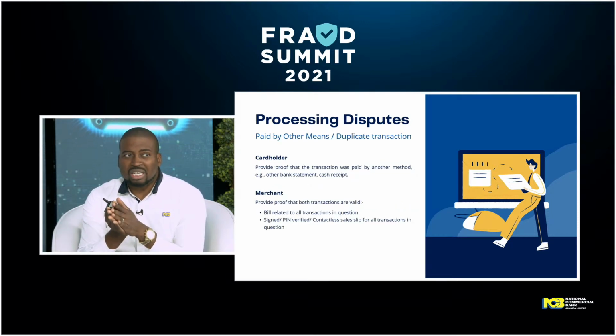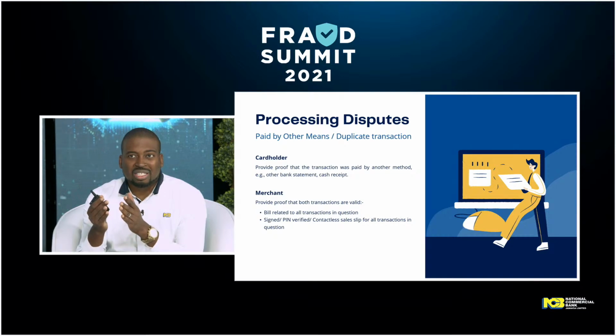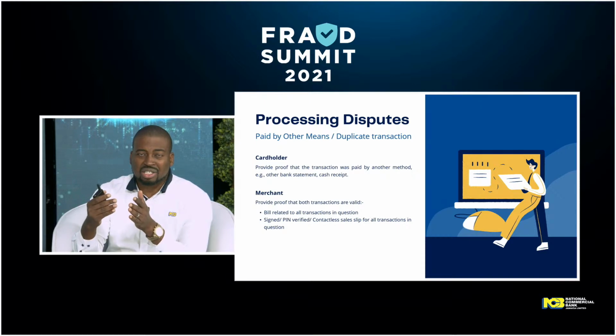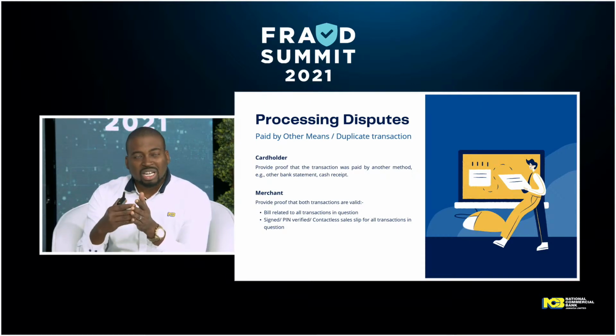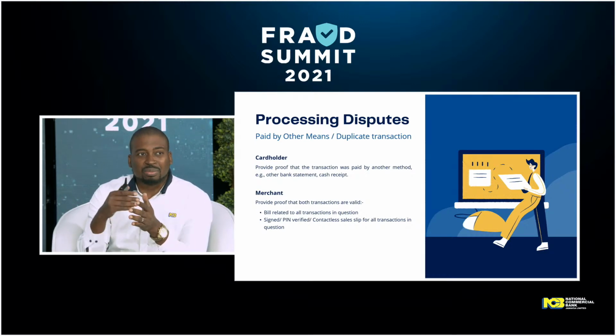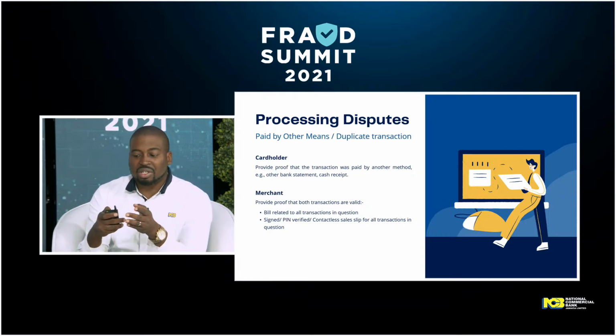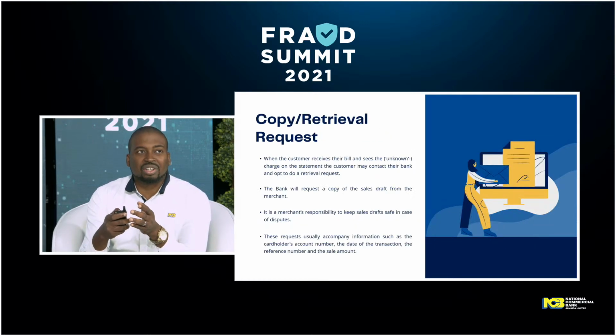It could also have been where there was a duplicate transaction. If the transaction, although it appears duplicate, is actually a legitimate transaction, as a merchant, you need to show that the cardholder actually purchased 2 of the items. So any bills or receipts or any evidence that you have to ensure that the transaction makes sense and you can link the cardholder to the transaction, then that would be deemed satisfactory.